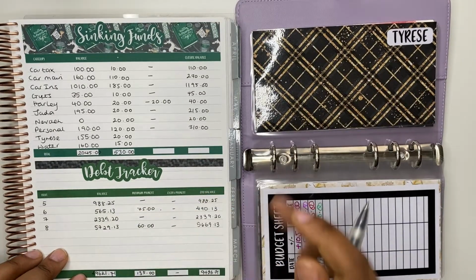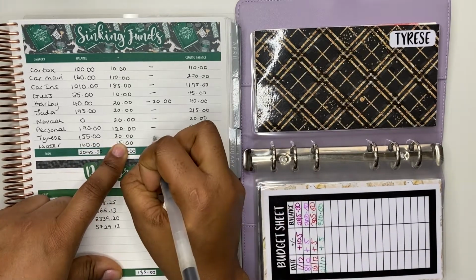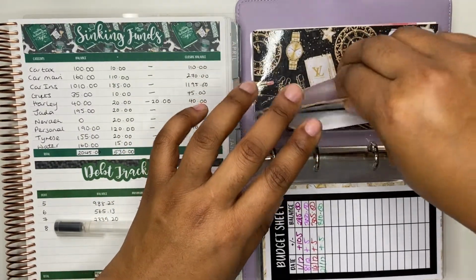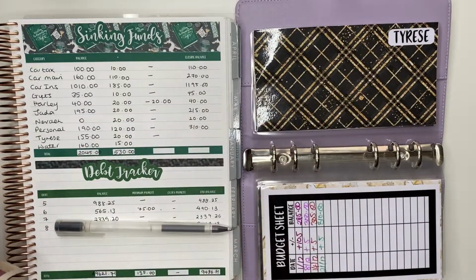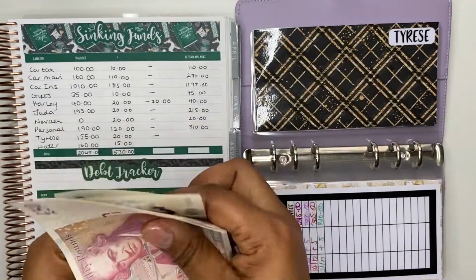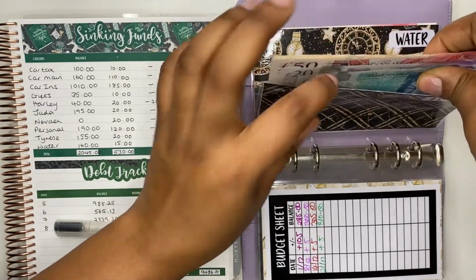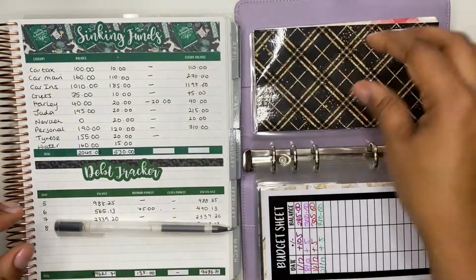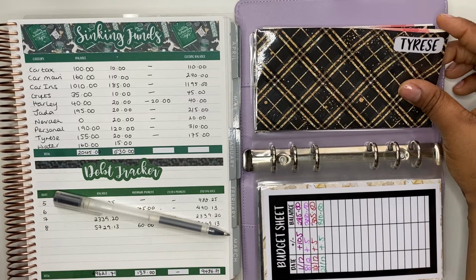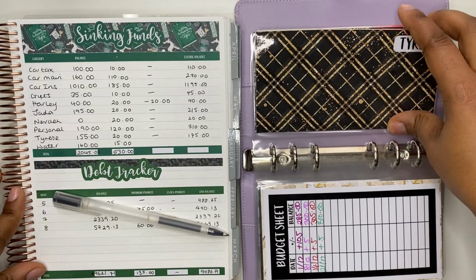Next, we have Tyrese, and Tyrese at the beginning of the month had £155. We added in £20, didn't spend any money from here. So we should have £175 in here. Let's do a quick check. 50, 100, 150, 160, 170, 5. So we've got £175 in here now. And Tyrese is my eldest son. He will be turning 22 in April. So this money will be given to him in April for his birthday as well.